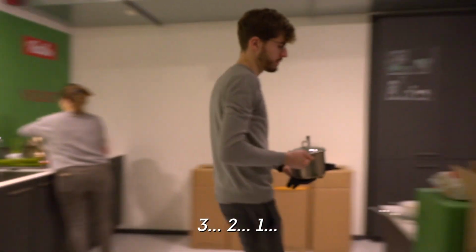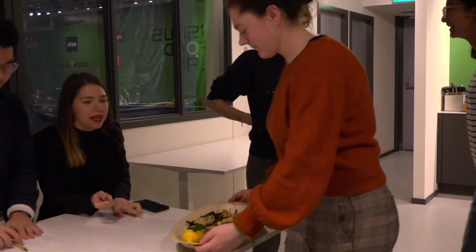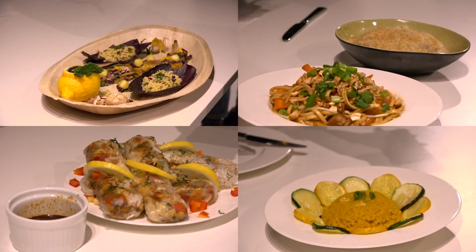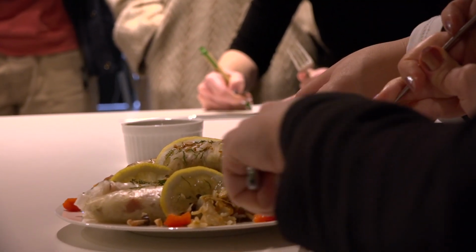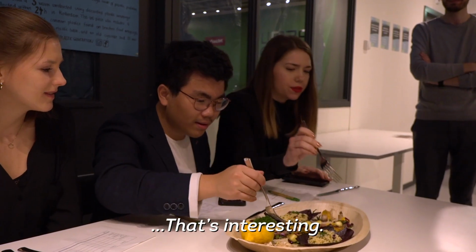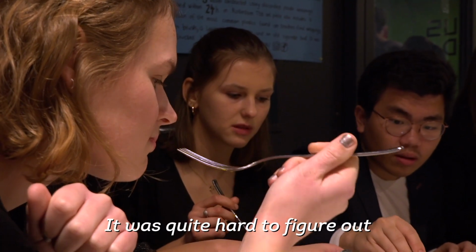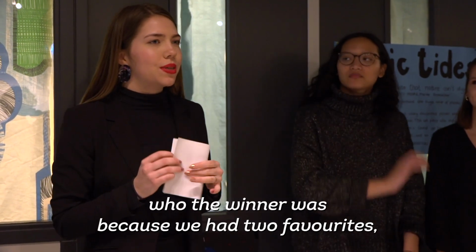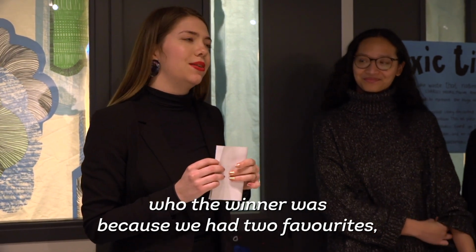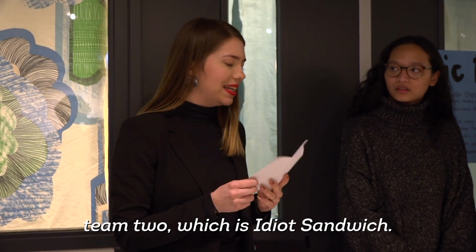3, 2, 1, everybody hands in the air! Okay. Moment of truth. Quite hard to figure out who the winner was because we had 2 favorites, but the winning team was Team 2, which is Idiot Sandwich.